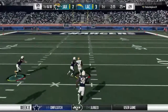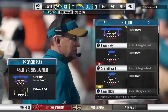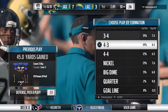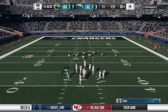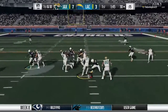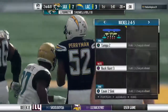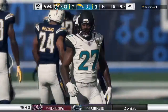Going for, they've got his man, complete. And he gets all the way down to the 30-yard line. A big third down play there for the Jags. 45 yards. Here's a give to Fournette. And he'll take this inside the 30 to about the 29, maybe the 28-yard line. 2 yards on the pickup there. It'll be 2nd and 8.